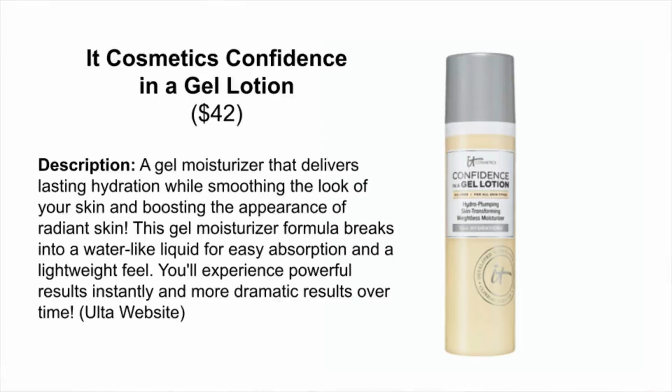Now, in my skincare routine, I normally use 2 different types of moisturizer, one in the morning and one at night. In the morning, I use IT Cosmetics Confidence in a Gel Lotion. I love using this in my morning skincare routine because it's oil-free and it's going to provide 72-hour hydration. So I'm going to get that hydration that I want in my moisturizer, but it's going to be in an oil-free formula, which is not going to make my skin feel heavier or oilier than it already is going to be in the warmer temperatures.